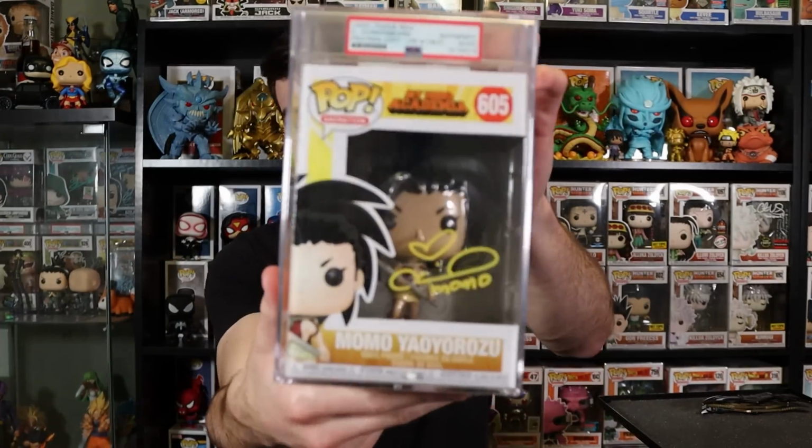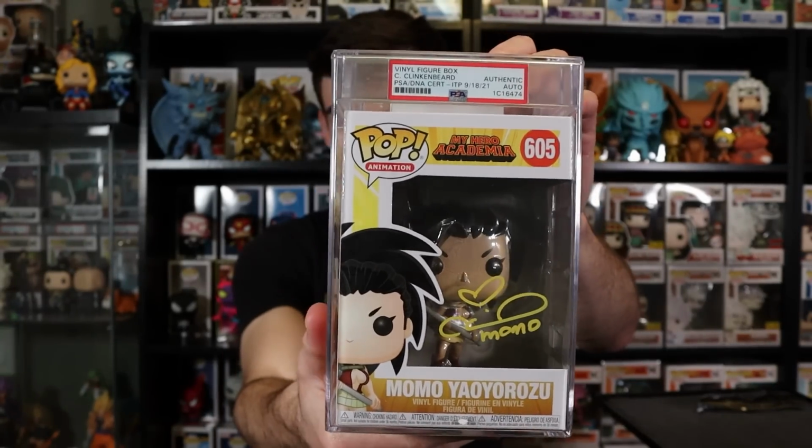Now that is the Momo Funko Pop from My Hero Academia. According to the Funko app, this one is worth around $3. And it's been like that for about a year, 2 years now. I'm not exactly sure why, given she's worth at least retail around 10 to 12 bucks. But going based off the Funko app, $3.